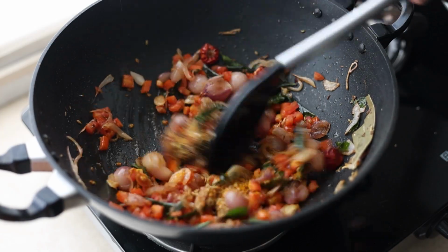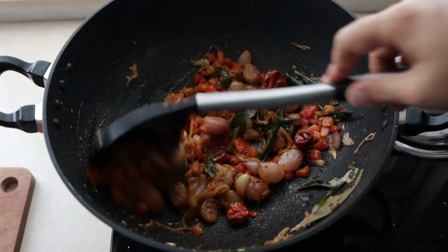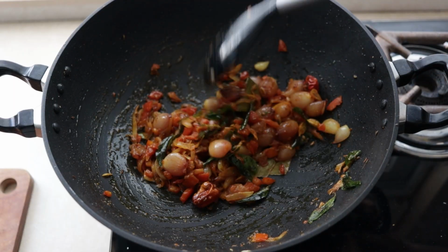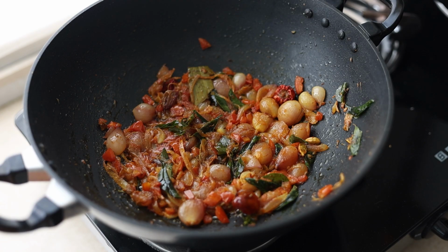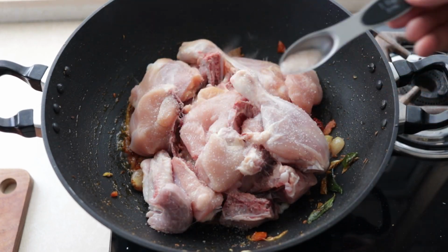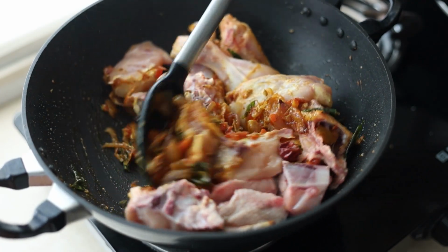And now just keep cooking this on a medium heat. You want the onions and the tomatoes to break down and become what we call in India a masala, or the base of the gravy. Then in goes my chicken. I season it with a bit of salt and I turn the heat up and give everything a good mix.